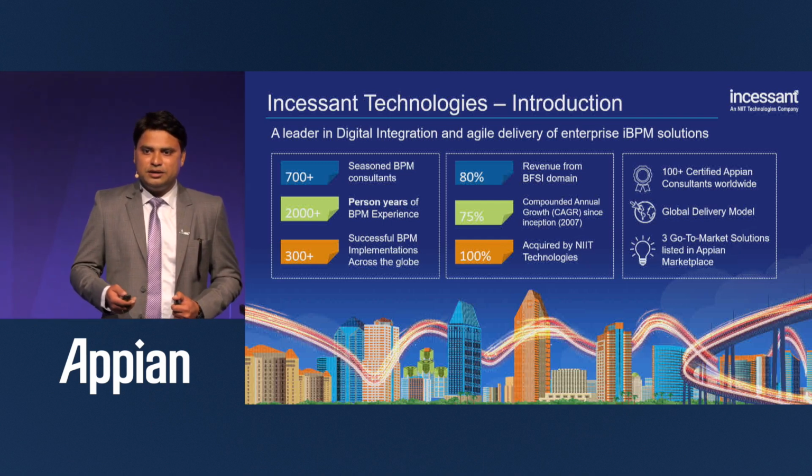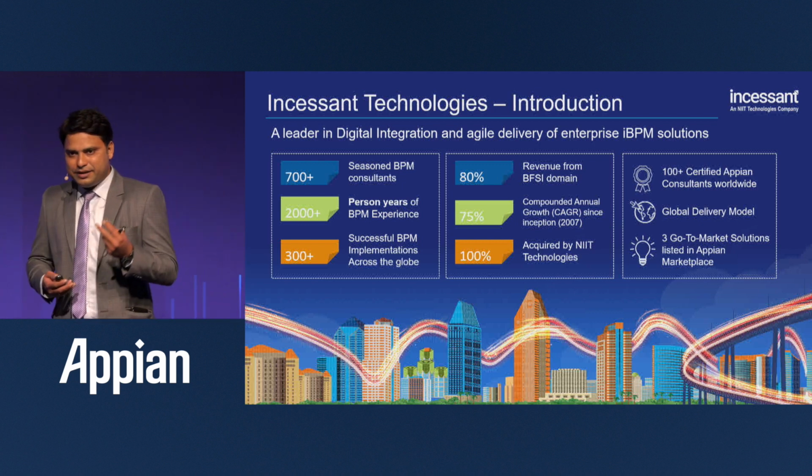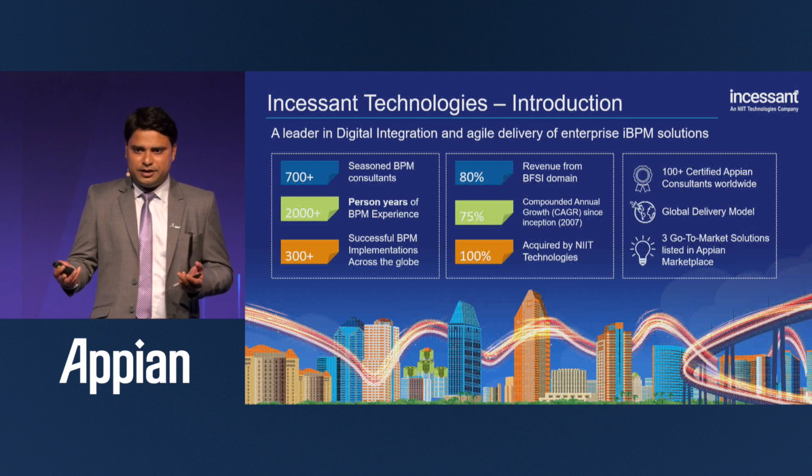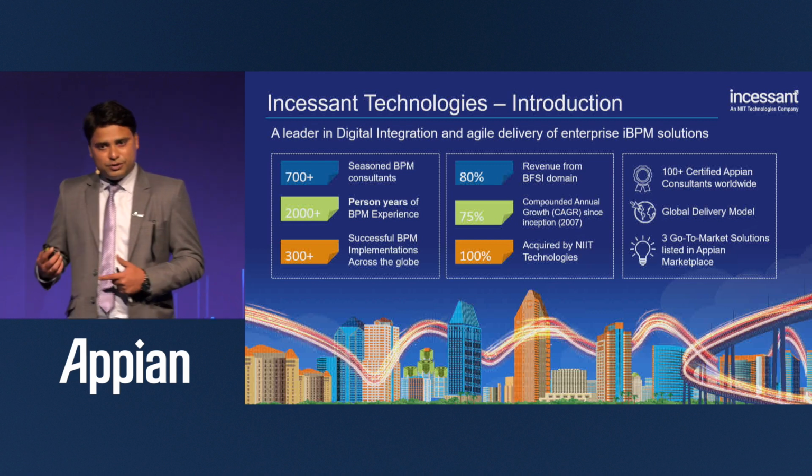So in the morning, you heard Matt speaking about it, how Appian helps to translate an idea into a working application in just a span of 8 weeks, right? So we'll talk about that.